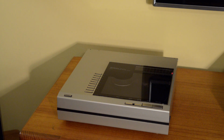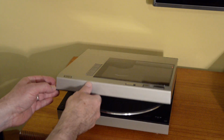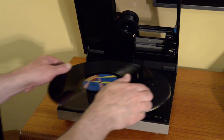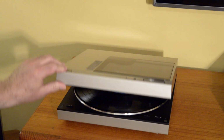So the overall look and feel of this turntable is just phenomenal. Great clarity looking through there. So with that, let's go ahead and put a record on. I've got to be pretty careful here with copyright strikes. So this is a very popular record.